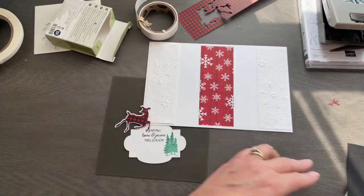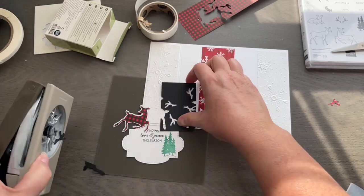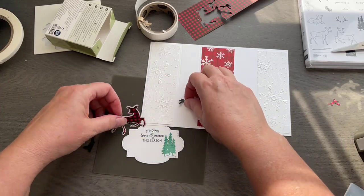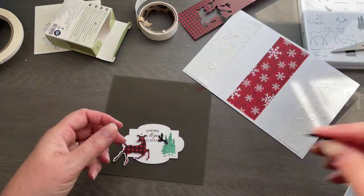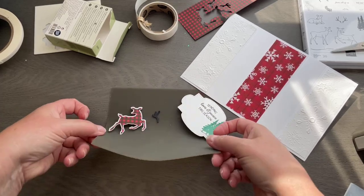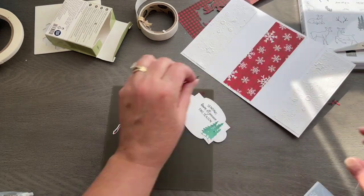And there she is. Now, I do want her to be a boy, so we're going to punch two antlers out here. One came out and the other went flying. Where did it go? That's not it. Maybe she's going to be a one-horned. Oh, well, there it was, still in the punch.